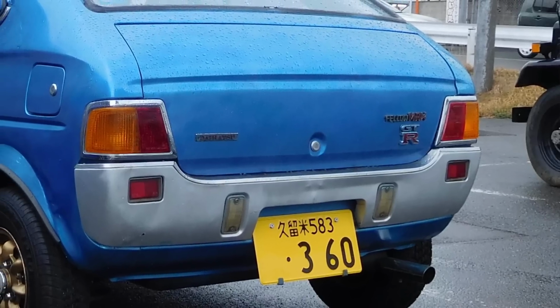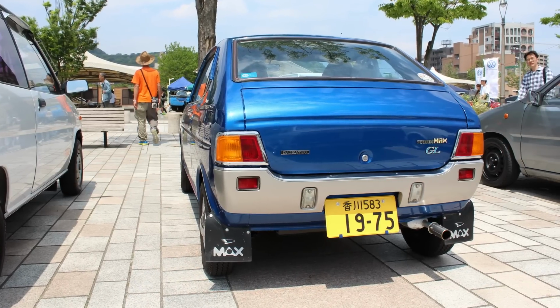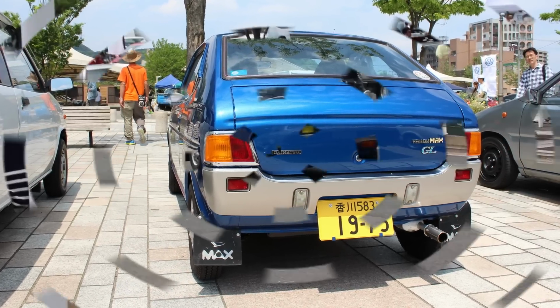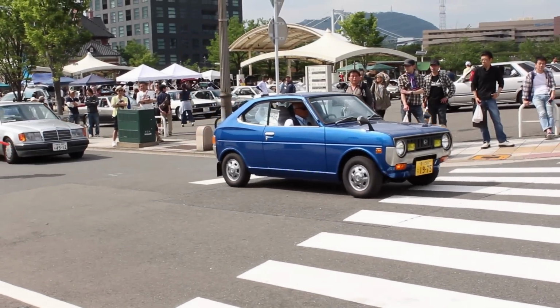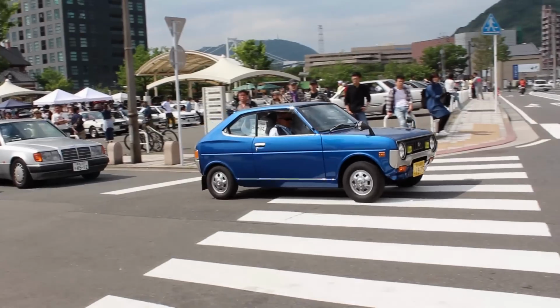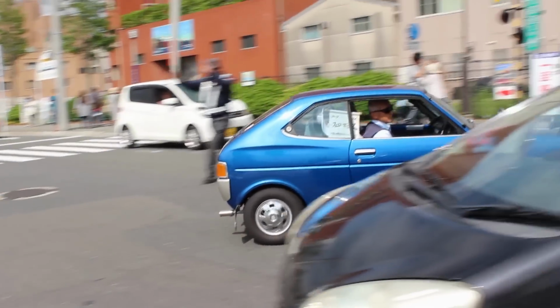No, that doesn't sound right at all. Now, I could be wrong, and please correct me. I think the hardtop coupes were always GL. That's what I'm reading, and that's what the badge says on this very, very fine example out of Shikoku. And again, if you know more, please let me know.